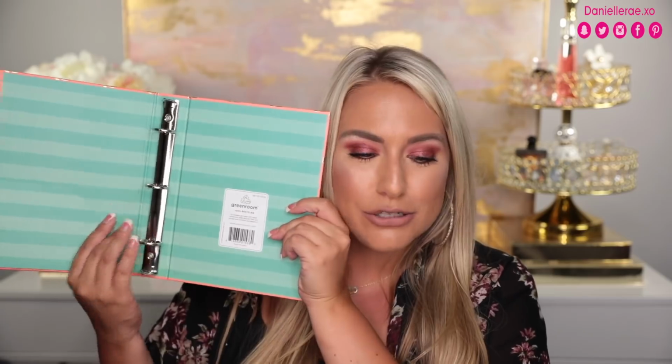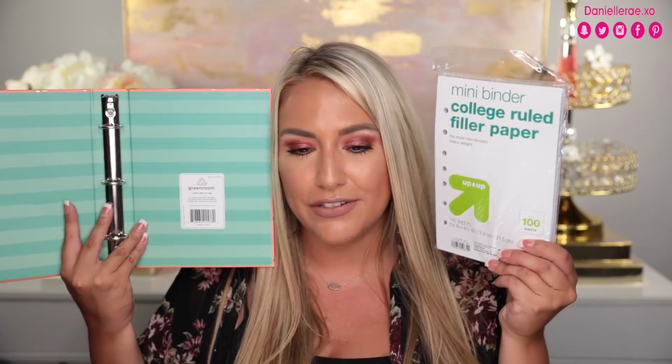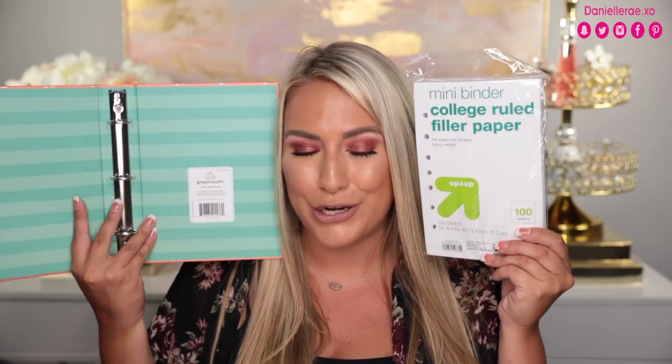And then I also grabbed this little mini binder, and it has little flamingos on it. Isn't this so cute? And then it has little stripes. And then they have like the little mini college ruled notebook for this. I think this is good just to keep some notes in. Sometimes I like mini stuff. I feel like it makes me write better when I don't have as much room. Let me know if you guys agree on that. Maybe I'm just crazy. But yeah, this is a super cute little set too.